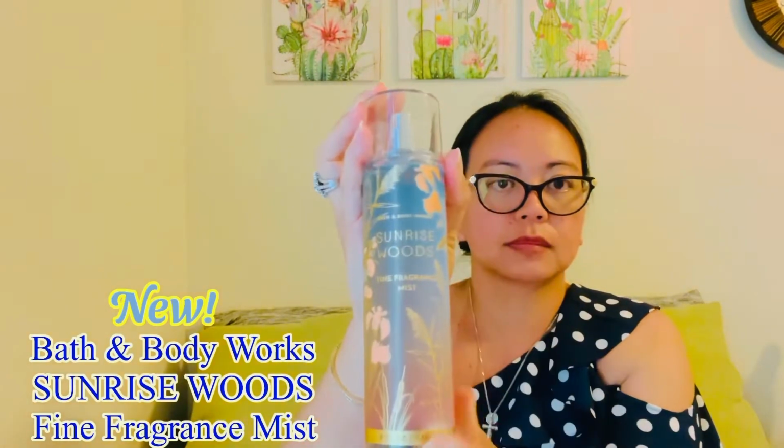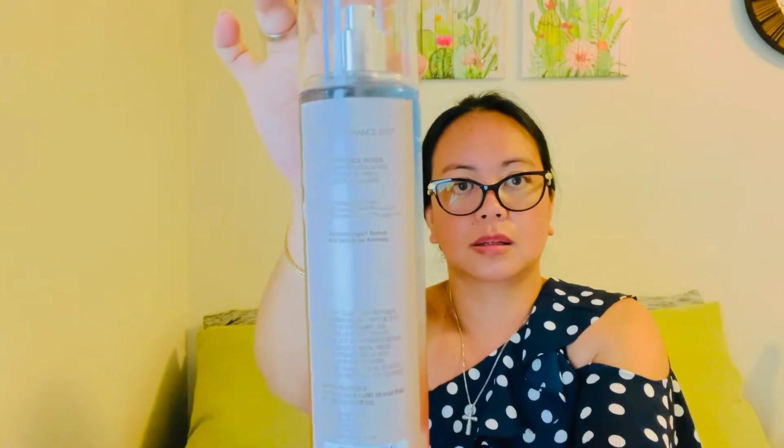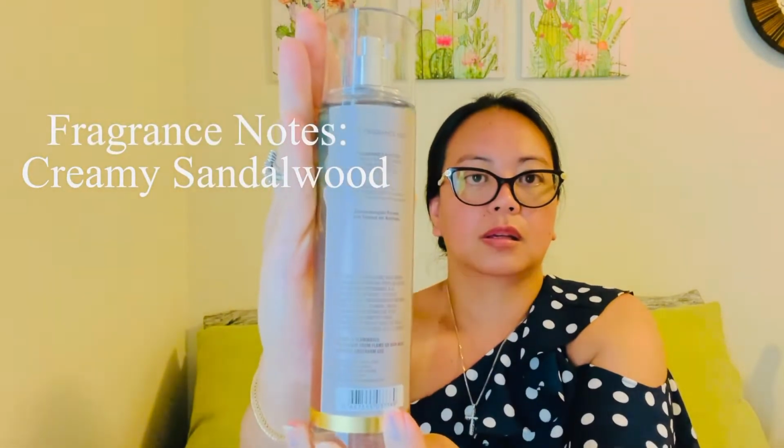Here are the full collection for fall season. And I have the other one, the Sunrise Wood Fine Fragrance Mist. And the notes are also at the back. It's a nice collection for fall season.